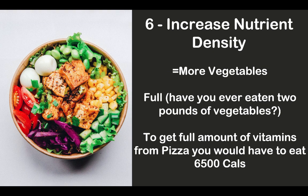All right, number 6, increased nutrient density. So this means having more vegetables. Joel Fuhrman calls it toxic hunger, and that is when we are malnourished. Basically, it takes about 6,500 calories of pizza to get your full amount of vitamins and minerals. So that means if you have 3,000 calories of pizza, you're still malnourished, and your body is craving nutrients, and so it throws more hunger in there. This toxic hunger. A lot of times, if you can settle that with more vegetables, your body's getting what it needs, and it gets it at a lower calorie level, and it's satisfied.